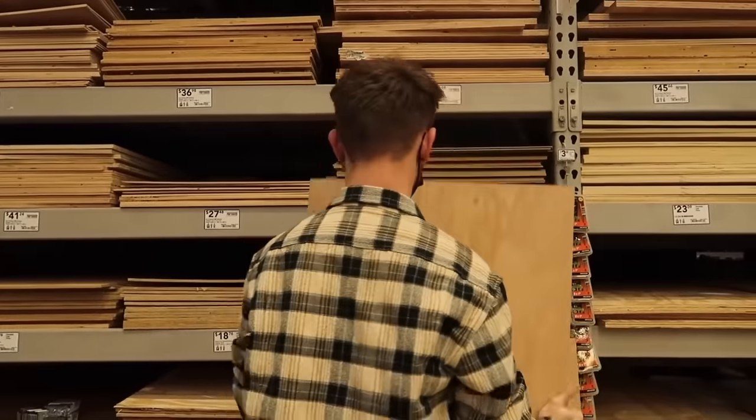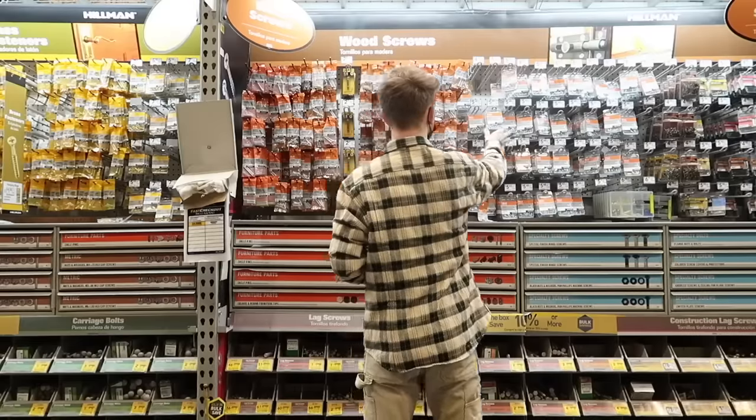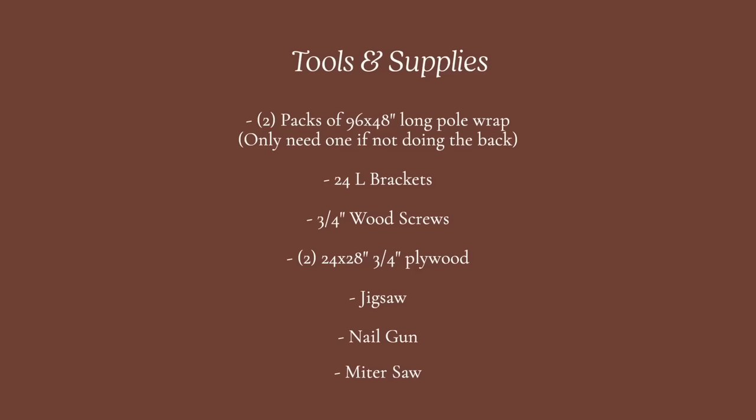This morning I went to Lowe's and I picked up two pieces of plywood. I got my brackets and screws in here, and the pull wrap was actually delivered downstairs, which I need to go grab it, bring it up here, and we can start working on this project.